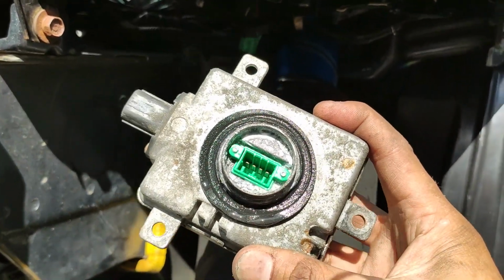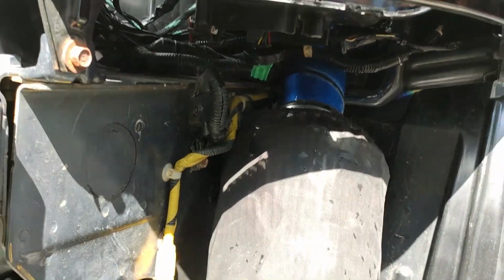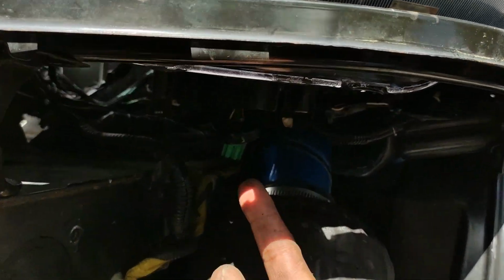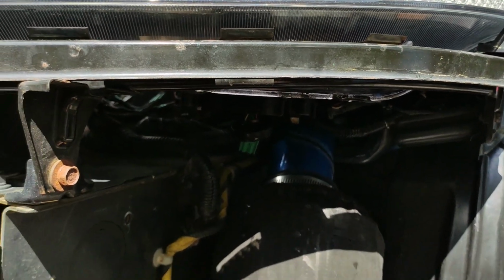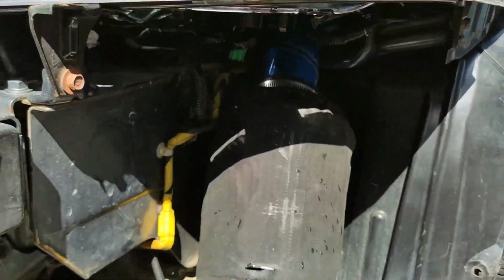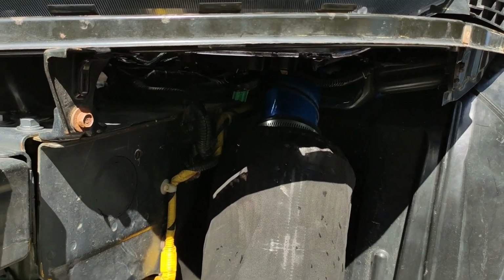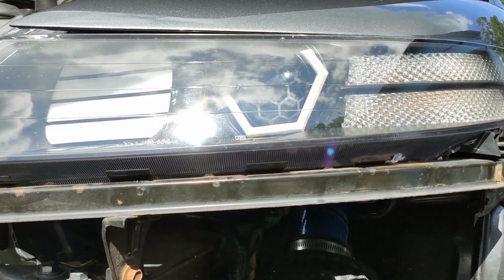100% sure this is busted. I'm going to get a new one when I install it on the Type S. I'm not even going to test out the old one because the connector still feels wet. I don't want to fry anything, so I'm 100% sure this is a bust. I don't even know what happened, guys. I think moisture was probably getting in from the bottom versus the top. That's why this had that moisture issue.